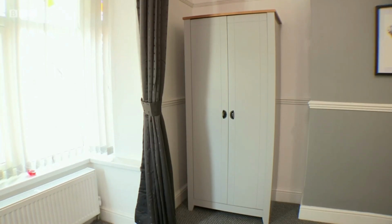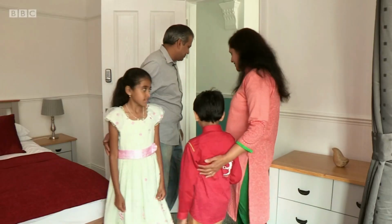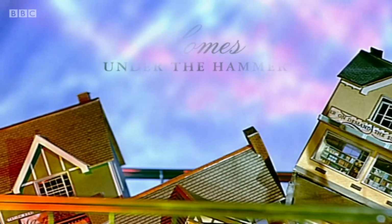Does Vasant have any advice for any budding property developers watching? Go with confidence. If your aim is right, you will succeed.